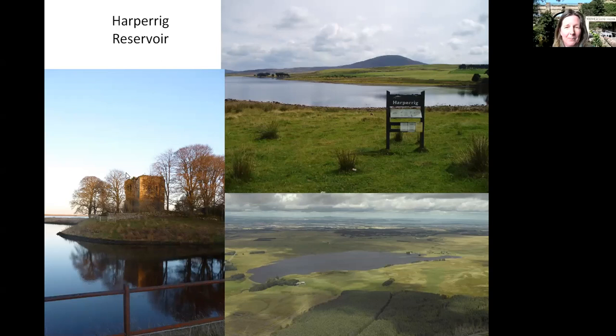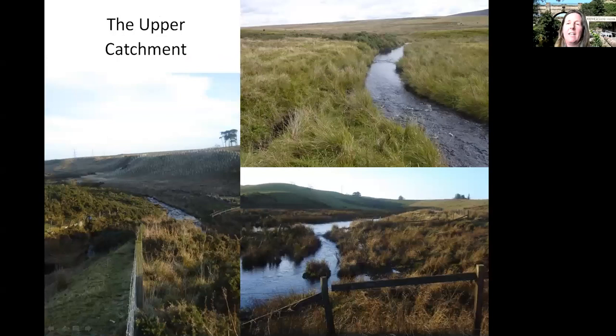Then the section we call the upper catchment, the river is still fairly small here. It flows through a lot of agricultural land, largely upland grazing. There's been a small amount of tree planting work, some exclusion from the margins of the river for cattle and sheep.